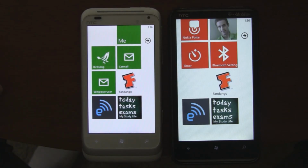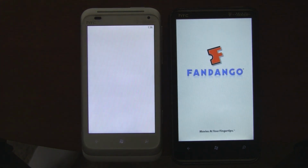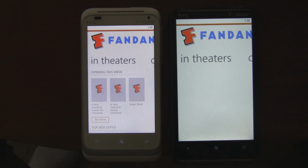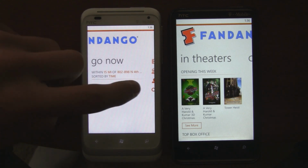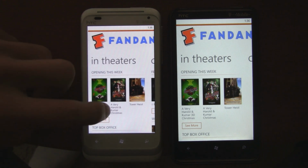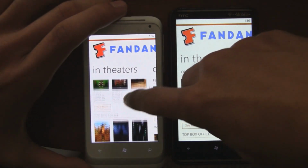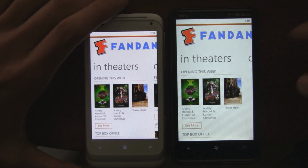There are a number of new things about all the new Windows phones coming out, but one thing people haven't really discussed is how fluid the apps run in the new Windows Phone hardware. Thanks to the new GPU primarily and upgraded CPUs, the apps actually start to run smoother. As you can see, panning around here is really smooth in the Fandango app, and scrolling up and down is really fluid. It feels just like a native application on Windows Phone.